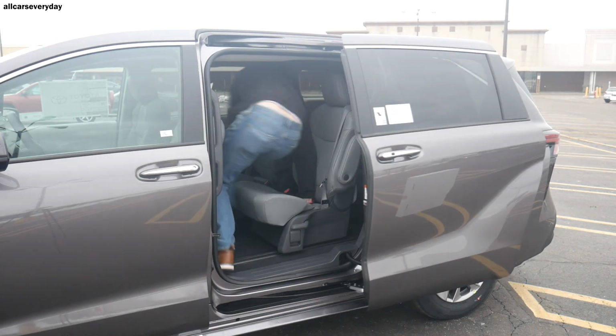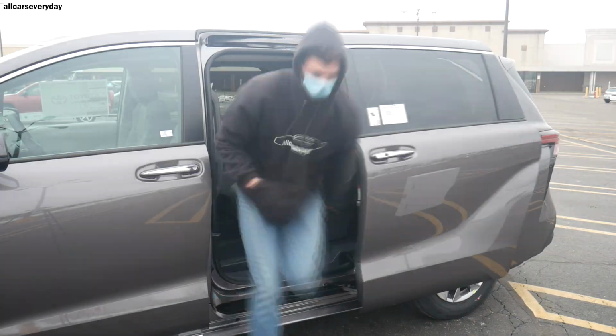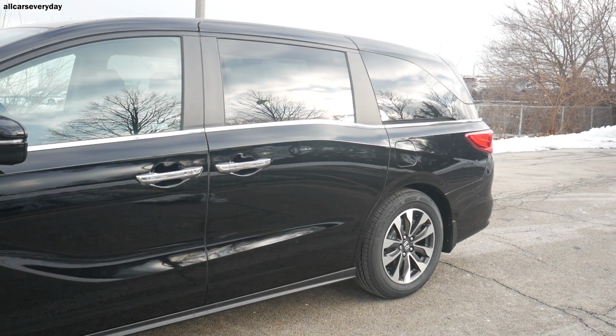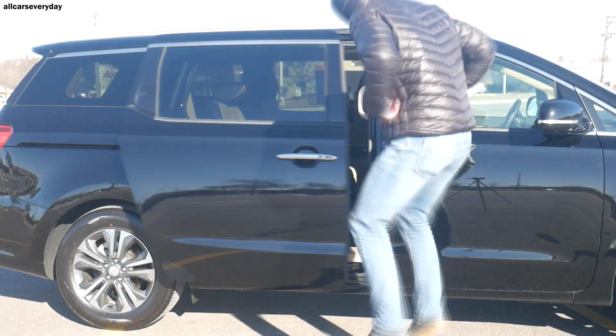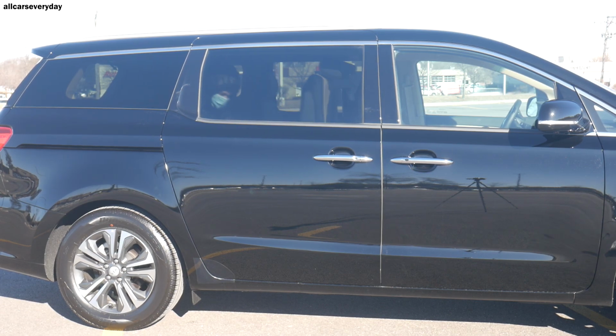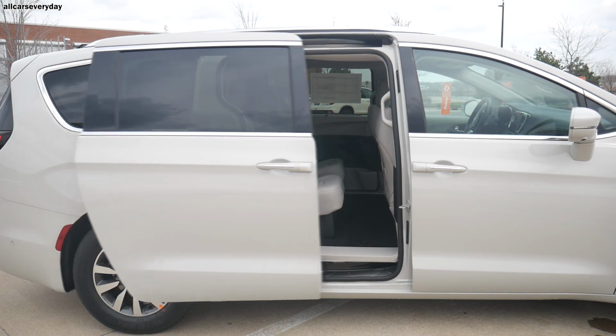I also tested how ingress and egress was by attempting my best impression of a hyperactive kid getting into each van as fast as they could. This involved me opening the power door, getting into the third row, waiting for the door to finish closing, then getting out as fast as I could. All vans were within 4 seconds of each other from initial door open to me having feet on the ground as I exited, so no real difference there.